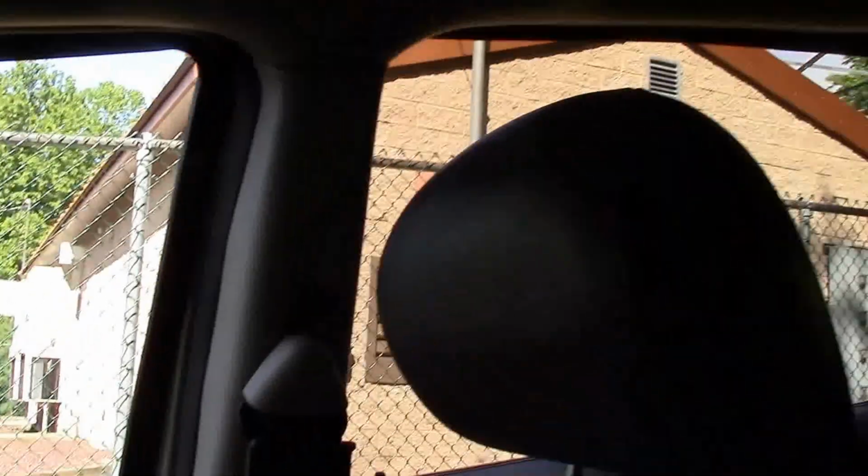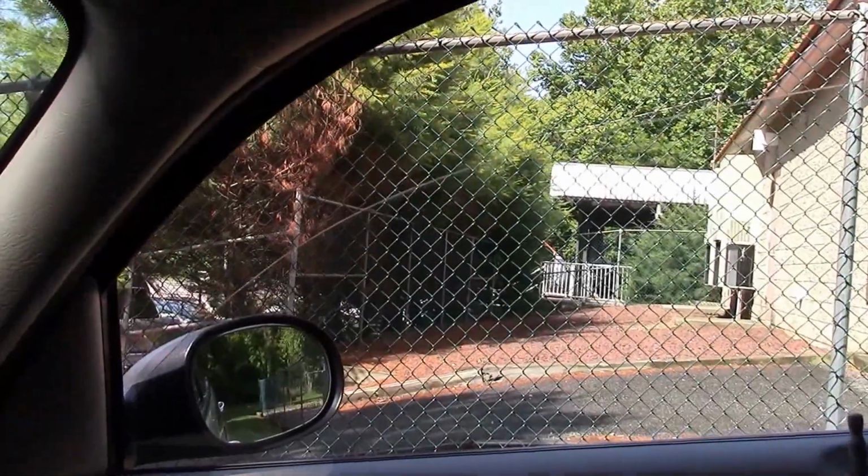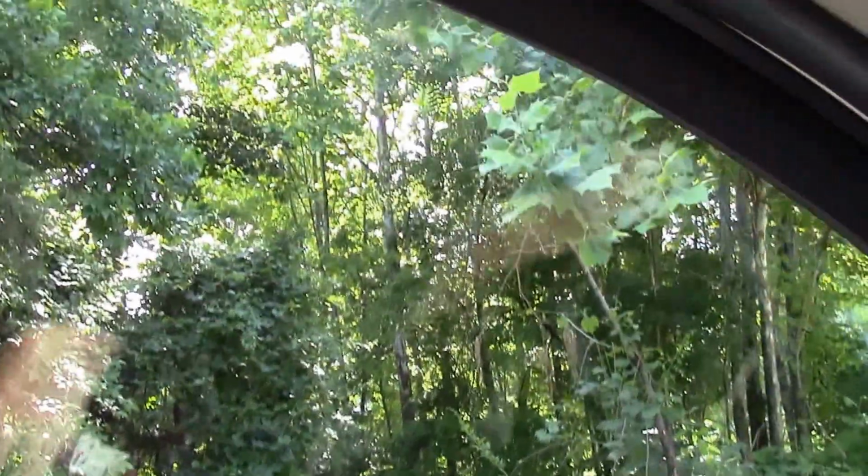Now let's check the power windows. Right rear, deep tinted glass. Right front, auto down and up. Come on around. This is your left rear, down and up. And the all important, of course, auto down and up driver's window. This does have some nice stuff.